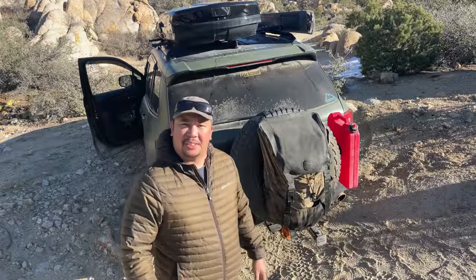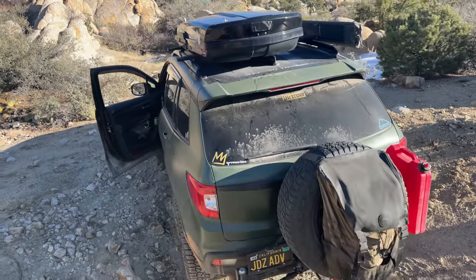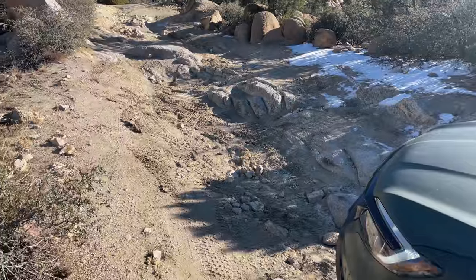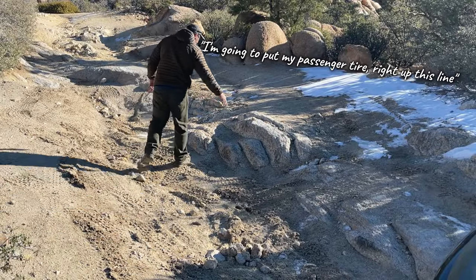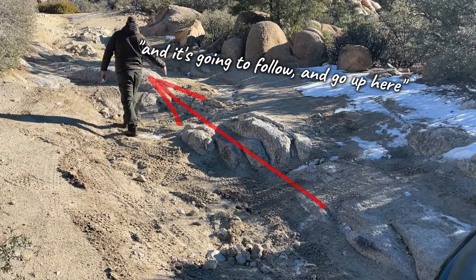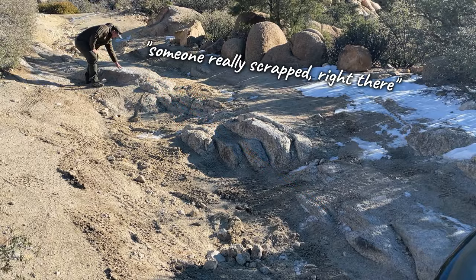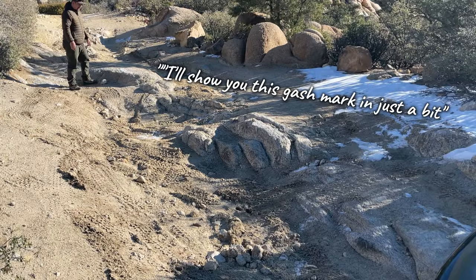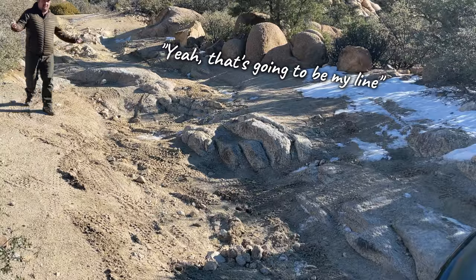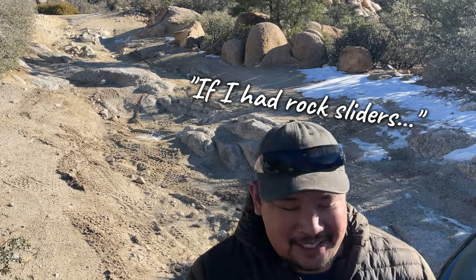So this next part's gonna be a little riskier, actually a lot riskier. This is where I would like to have those rock sliders. Let me show you why. All right, see that? Yeah. Quite honestly, not sure how that's gonna go down for me. I'm gonna put my passenger tire right up this line, and it's gonna follow and go up here. Someone really straight, right there. I'll show you this gash mark in just a bit. But yeah, that's gonna be my line. And if I had rock sliders, I'm not sure if you're able to hear me from back there, but if I had rock sliders, I'd feel a lot more confident about this.